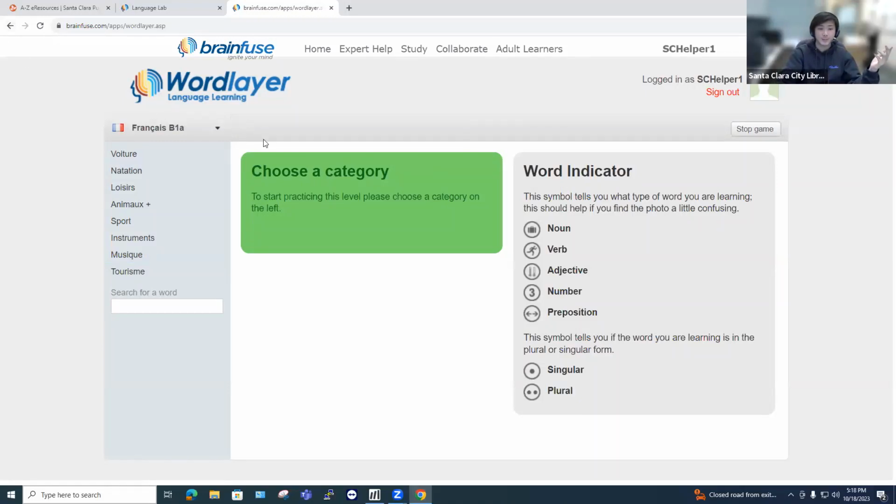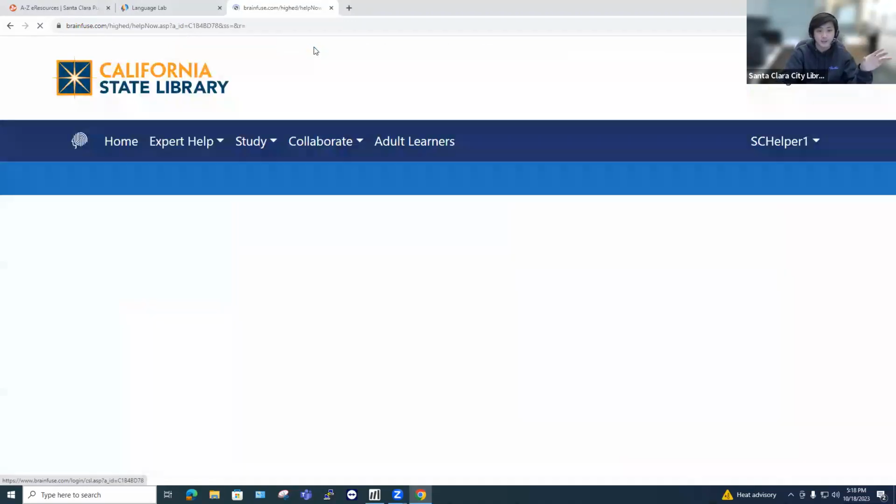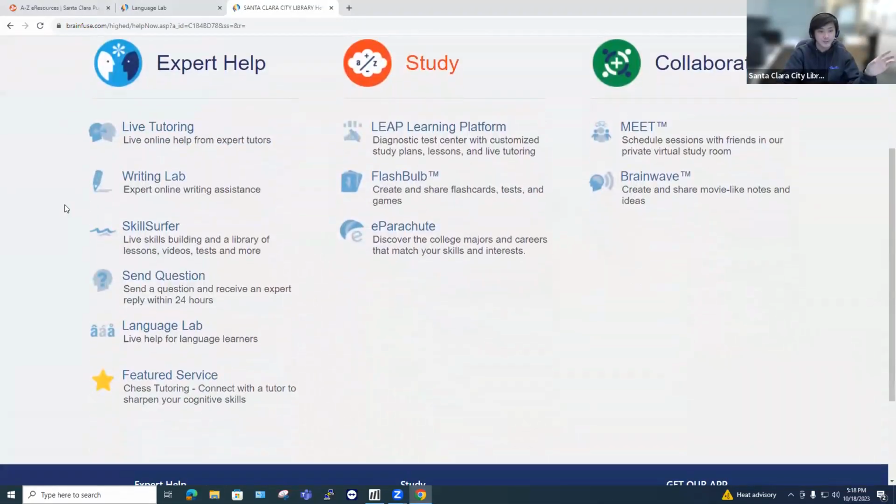I'm going to go back to the home page. So to do that, on the top of the screen, home, I'm going to click that. It's bringing us back to the home page. So that was Language Lab.